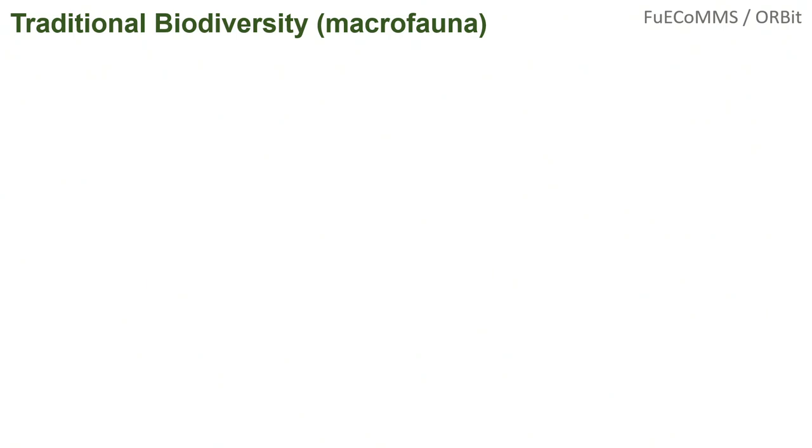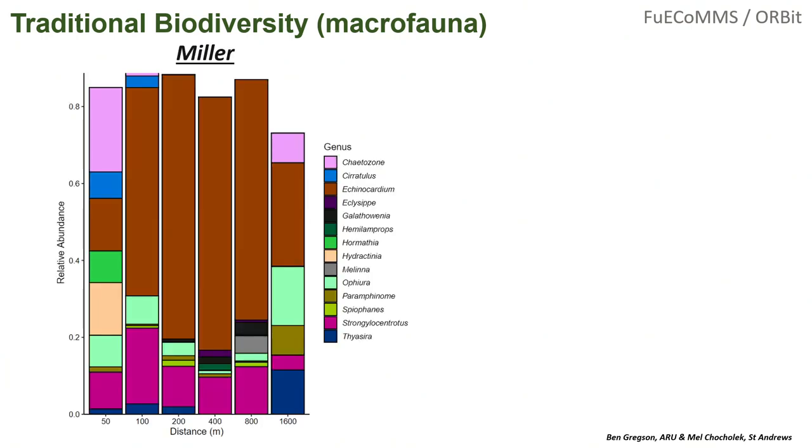This is work that was led by Dave Patterson's group at St Andrews, and one of his team members has spent hours, days, weeks picking through the different samples, sieving through them to see what's there. And I'll start by showing you some of the changes in the relative abundance of the main macrofauna genera. This is platform Miller.